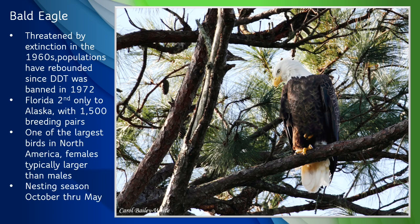Bald eagles are one of the largest birds in North America, with a body length of up to 3 feet and a wingspan of up to 7.5 feet, with females typically a third larger than males. They're in a class of birds called raptors. These are birds with strong hooked beaks and powerful sharp talons. Raptors feed almost exclusively on meat, either taken by hunting or by feeding on carrion. Hawks, kites, owls, falcons, and vultures are also in this category.